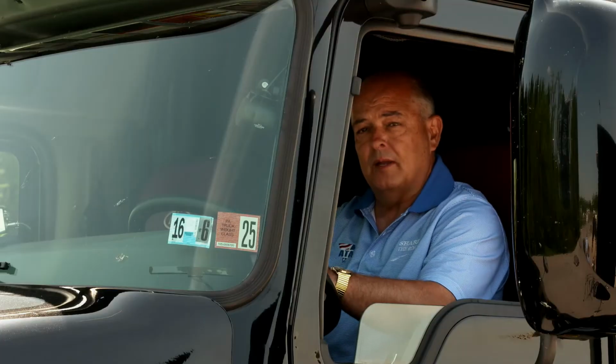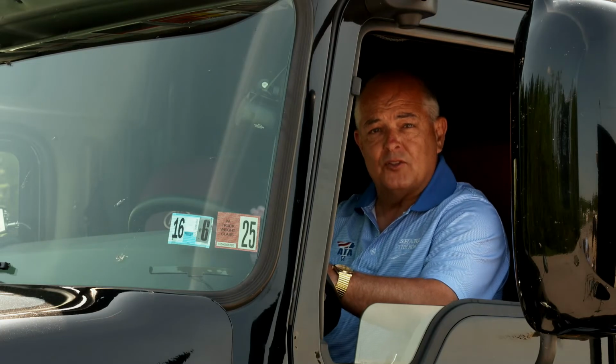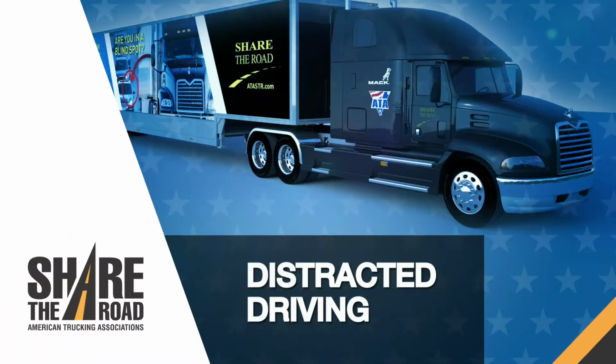No matter what I'm doing, I have to focus on my driving. And that's what we want you to do. If we all stay focused on the highway, it'll be a much safer place for all of us.